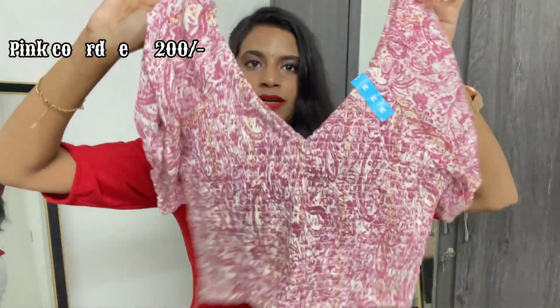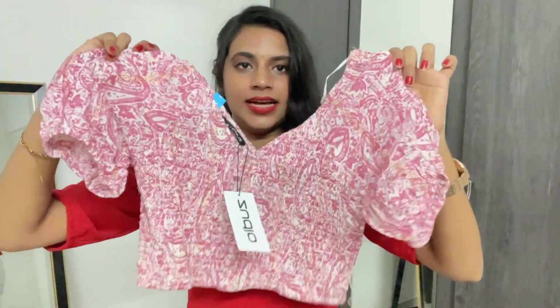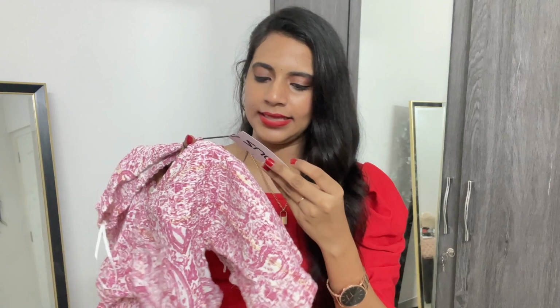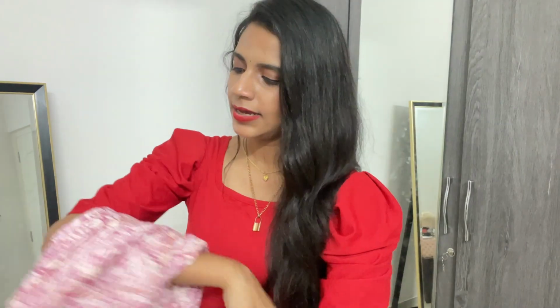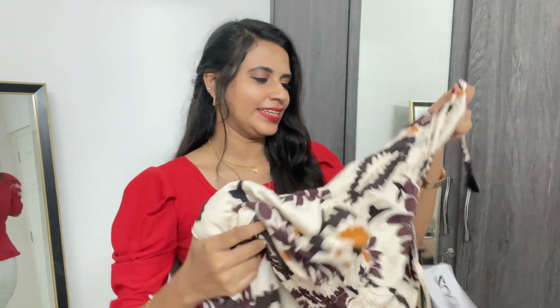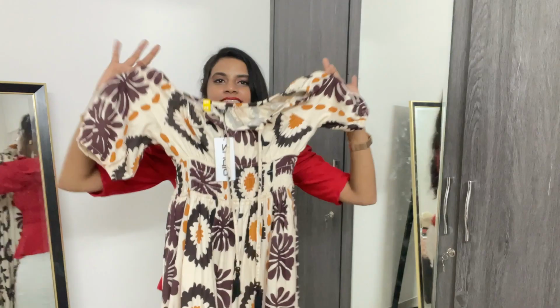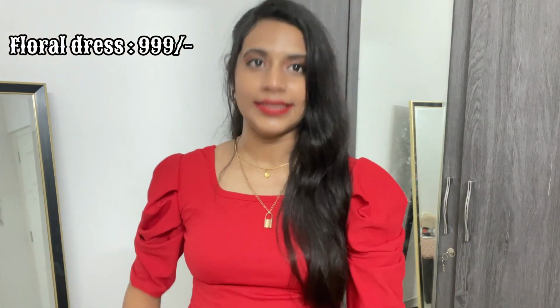So this is how it looks. Actually, I really loved it. This is the top and then I have this bottom, and this is for 600. And this is for 600 as well. So together it's 1200 for a set. Then this pretty dress, a floral dress. It looked really nice. This is how it looks, and this is for 999.